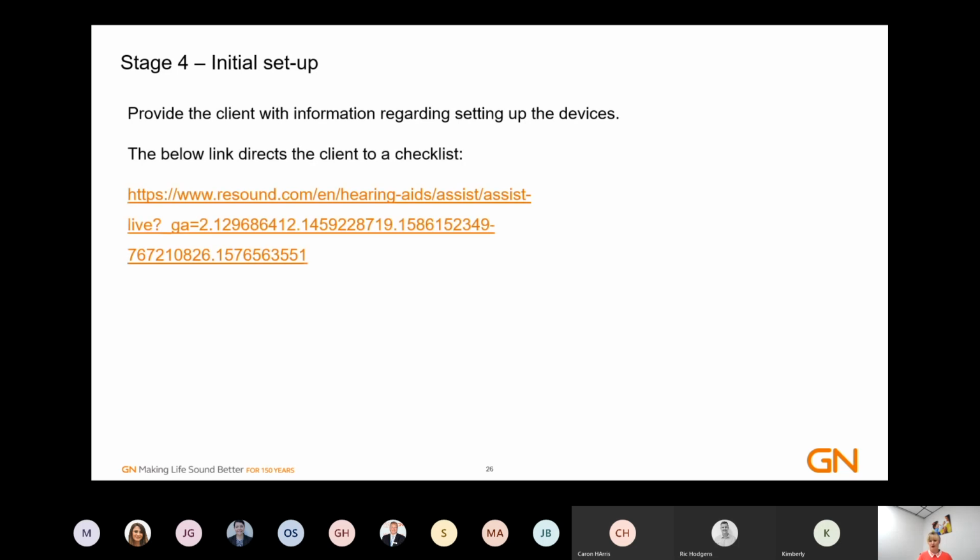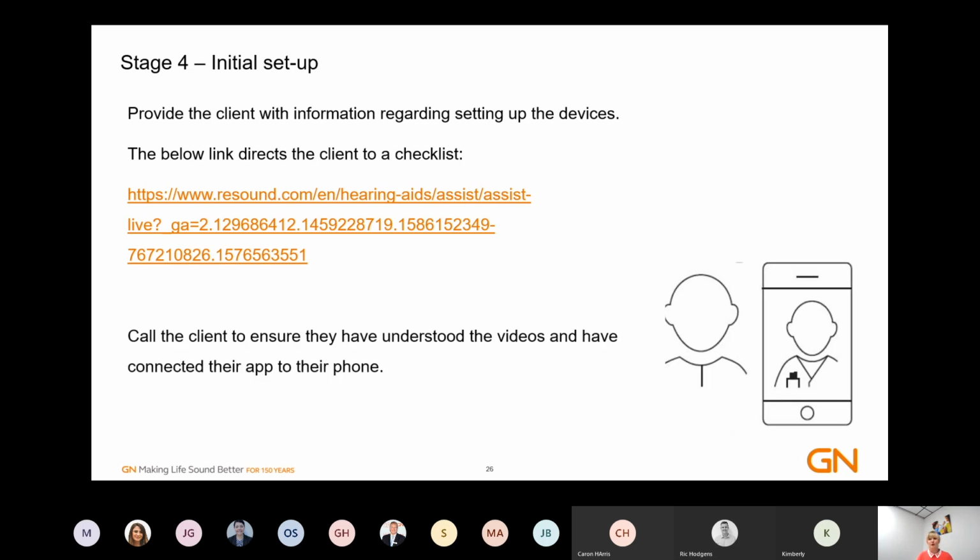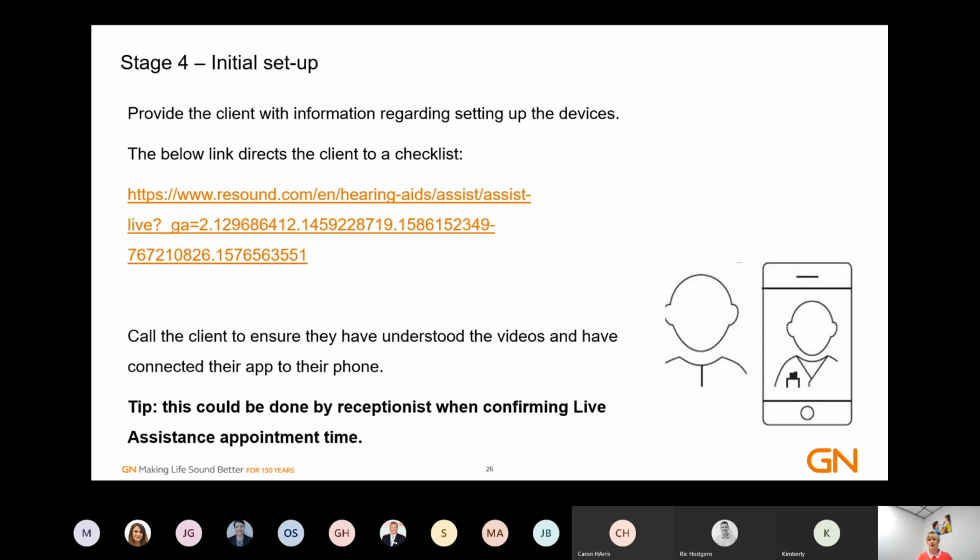Then for the initial setup, so I mentioned before that it's worth having a live video call, not in the live assistant software. It's worth doing this beforehand just to make sure that the client has everything. You take them through the website, which I just showed you, that will go through the different little bits and pieces, like how to put the battery in. Make sure they're feeling comfortable with it all. So that's where having another video platform would be a good option. And it's something that could even be done while you're confirming the live assistance call appointment. And it may be something that your front of house staff can maybe help with. They might enjoy being able to help the clients with those first little steps.